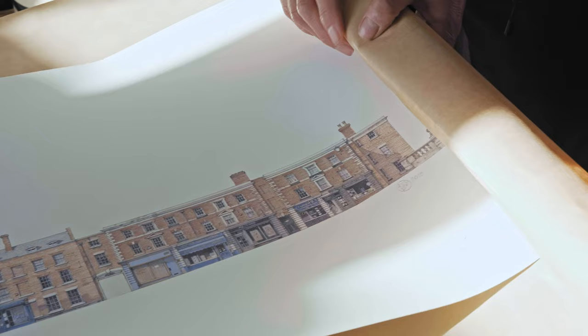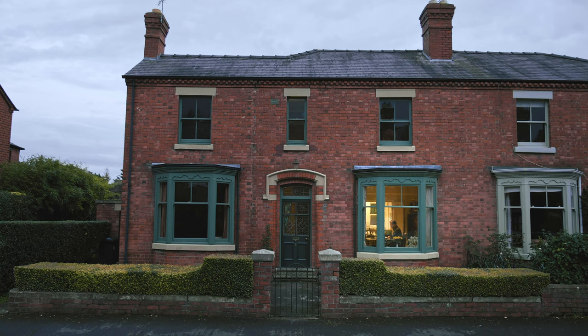My name is James Wade. I'm an architect, an artist. I'm based in Shrewsbury, and we're now sitting in my dining room, which doubles up as an office.